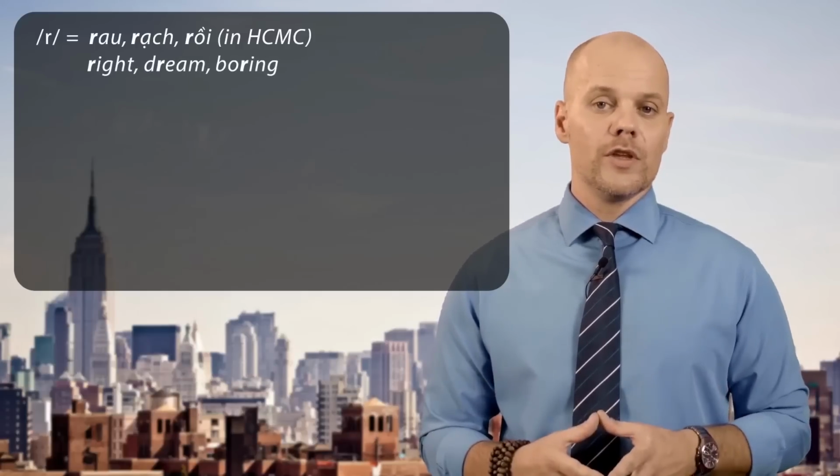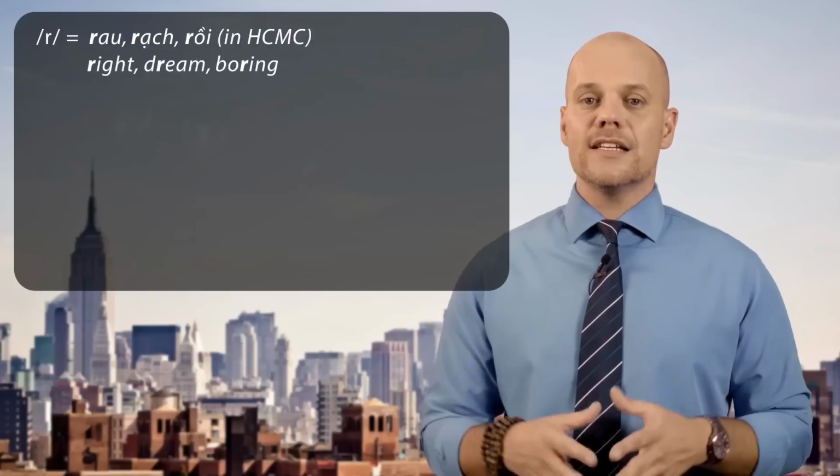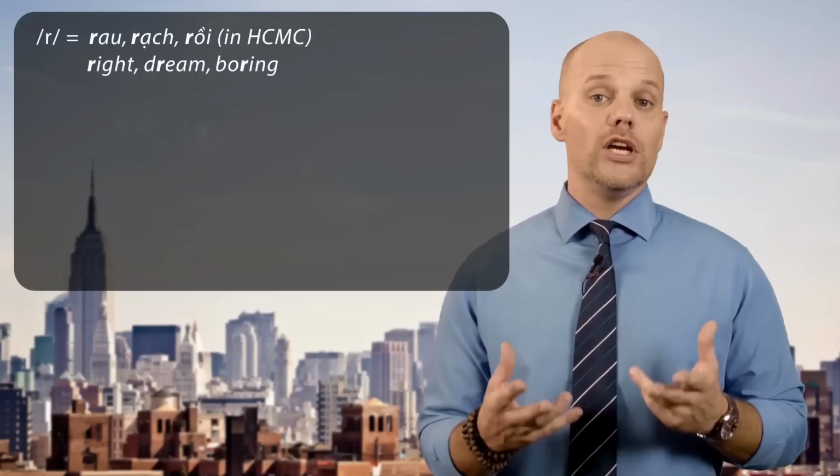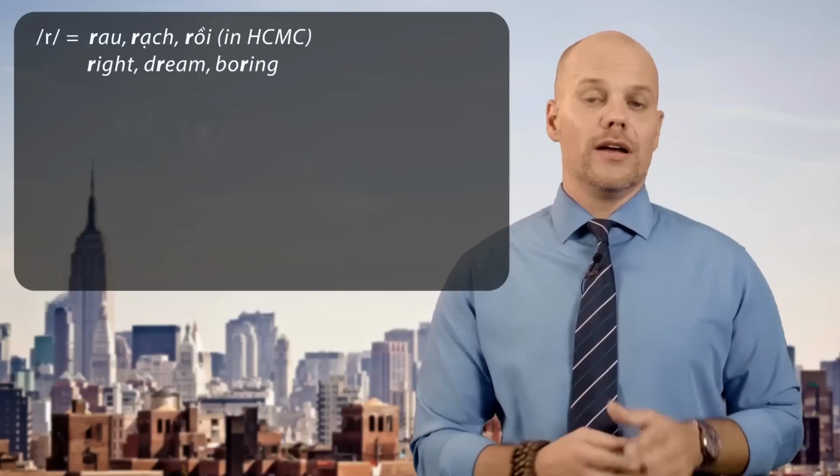The Southern Vietnamese dialect uses a sound that is quite similar to the English R sound, but only as the first sound of a word, followed by a vowel, such as in rau, rak, or roi. Therefore, people in the south of Vietnam usually have no problem pronouncing English words where the R sound comes before a vowel, and they can say the R quite well in words such as right, dream, and boring. So if you speak Vietnamese with a Southern accent and you want to speak English with an American accent, you probably only have to practice to pronounce the R sound at the end of words and before consonants.